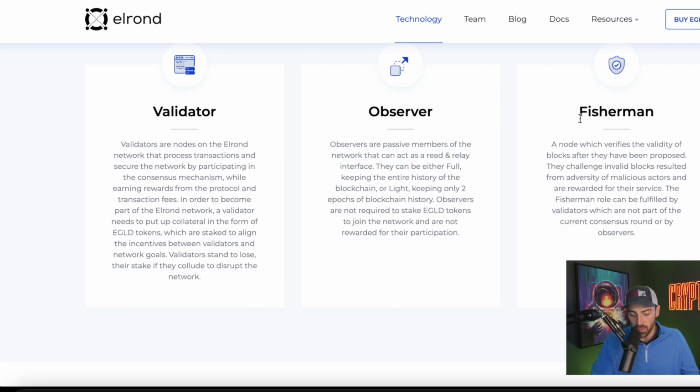And then the fisherman. This is interesting too. A node which verifies the validity of blocks after they have been proposed. They challenge invalid blocks resulting from adversity or malicious actors and are rewarded for their service. So basically, these guys are making sure that people are doing what they are supposed to on the network and not trying to cheat anybody. And they are catching and getting incentivized to make sure that this is not happening.